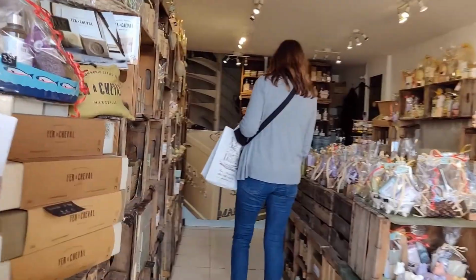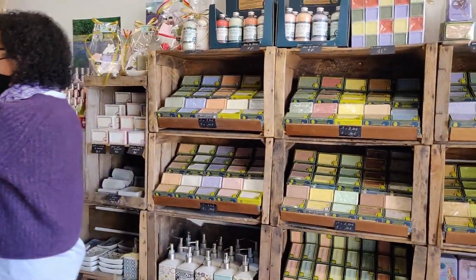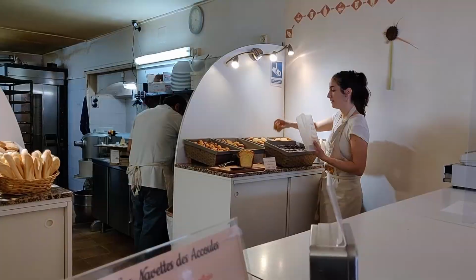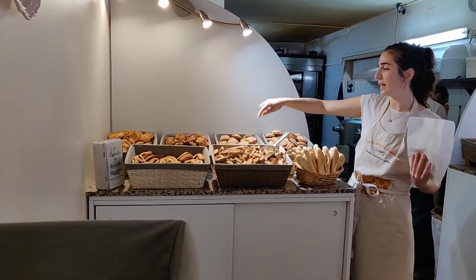We stopped for two important things in Marseille. One was soap. Soap is famous here. Bonjour. It's made out of olive oil. It's supposed to be good for your skin. We also got some typical cookies called navettes. Two orange, yes. And then here, so the feature, this one is plain and this is... And the people in both of those shops were just the cutest people.